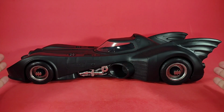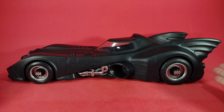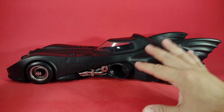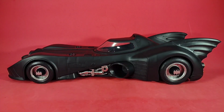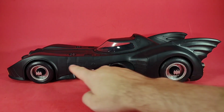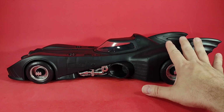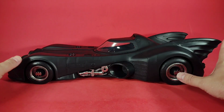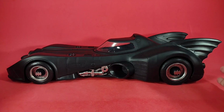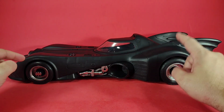Now, I don't think I need to say this more than once. This is basically the Flash Batmobile. It's the same mold, it's the same body design, everything is the same, but the paint deco is what is the most different. And right off the bat, we can see that this is a very matte black, almost like a matte satin finish black. I know a lot of people prefer that. I know a lot of people have painted their old Batmobiles this color.